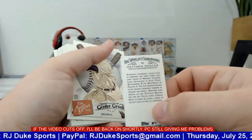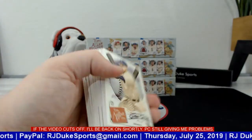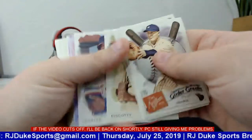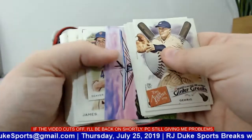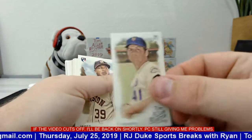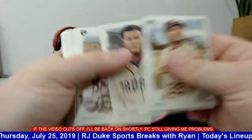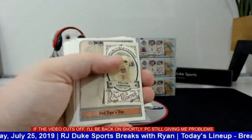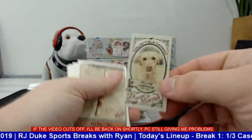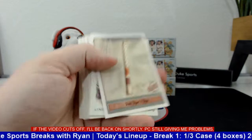Who's this Mercer guy? Oh, Matthew Mercer, yeah. Voice actor. That's going to the non-baseball spot. So there was an auction spot for all the non-baseball cards that are being pulled out of here. Here's a Tom Seaver. That's a base back on that one. So I'll say the non-baseball spot's going to get a lot of cards in this break, such as this one, the Yellow Labrador. Out to the non-baseball spot.